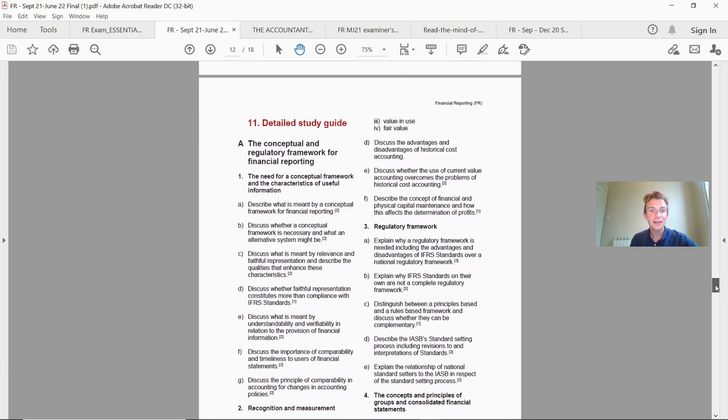And finally, you get an actual detailed study guide on here, taking those from further up. Just as an example, because sometimes it can be a bit hard to follow, you've got the conceptual and regulatory framework for financial reporting up here, and then you've got the need for a conceptual framework, and then you've got these areas A to G.